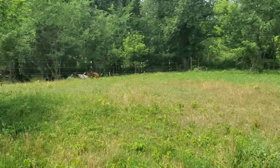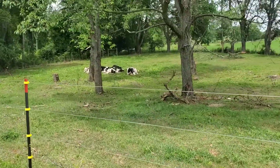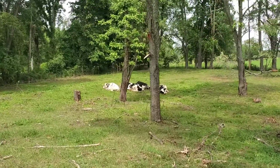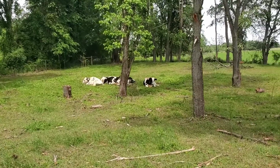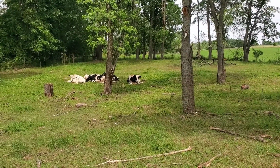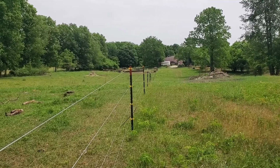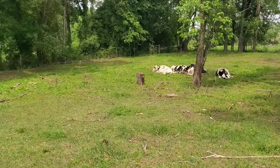So we've got two separate pens back on the property. This is what we call our finishing pen, and this is about 2.5 acres. All the cows up in here get grain in their feed. So these guys are getting fattened up to be finished out. There's a couple of them in there that aren't too far away. They've got this whole area to themselves. There's 5 of them in there, and there's hay and grain fed every day up to these guys.